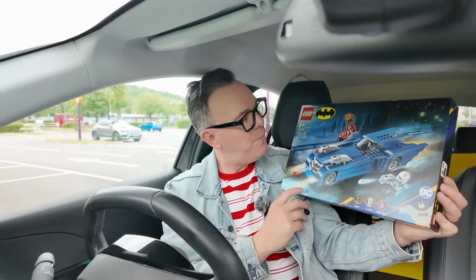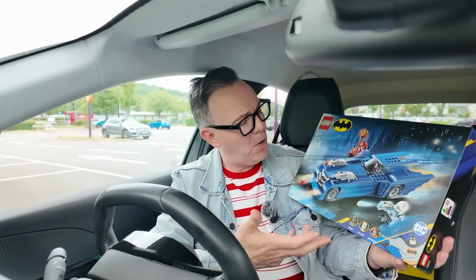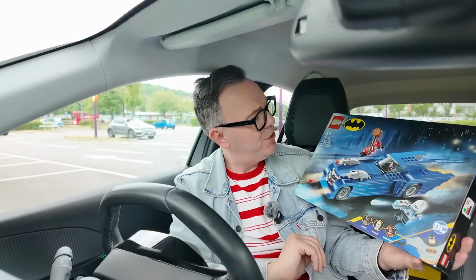And it's this set, and it's based on the animated series of Batman. Now, I've never actually seen too many of those episodes. I think I've actually seen about 5 of them. And I really like it. I like the style of art. It's Art Deco. And of course, this car is a really good reflection of it.